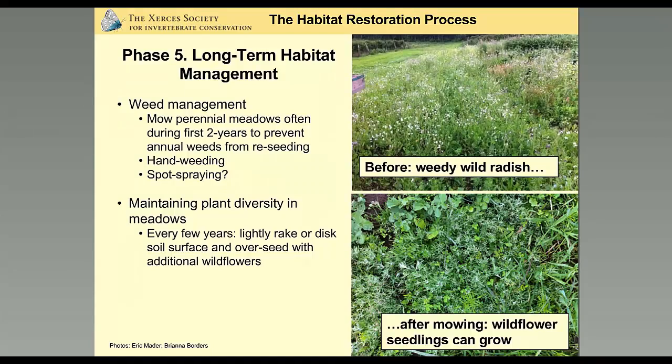The lower growing, slower growing perennials can tolerate that mowing those first few years, and they actually benefit from having more access to sunlight and less competition for resources. So they can tolerate a little bit of mowing, and that mowing helps them begin to slowly grow and overtake the annuals, which will eventually disappear from the planting site.